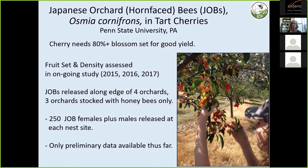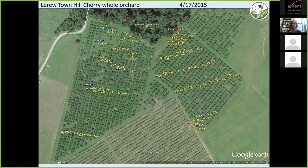In this situation, they again released bees just at the edges of the orchard with about 250 females plus the males at each of their nest sites. And I don't have any data for them right now because it's still preliminary, but this is how their setup was. You can see there's a forested area at the top part of the graph, and where they have the osmia nest is where the red dot is.